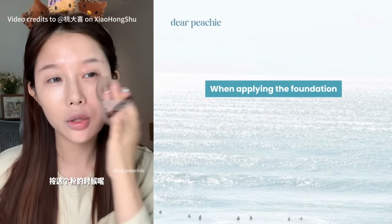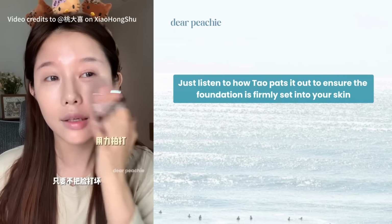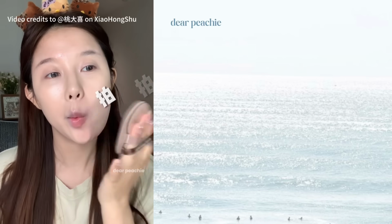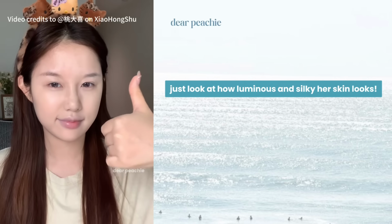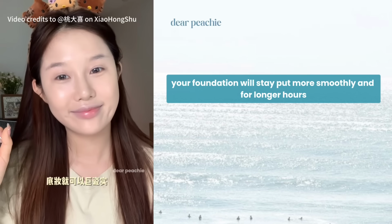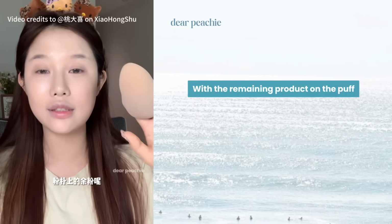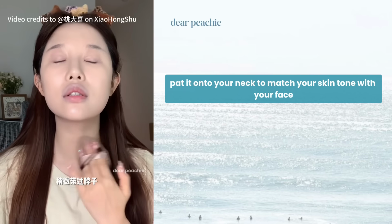When applying the foundation, apply some pressure while patting it into your skin. Just listen to how Tao pats it out to ensure the foundation is firmly set into your skin. Tao swears by this technique. Just look at how luminous and silky her skin looks. With the right pressure, your foundation will stay put more smoothly and for longer hours, feeling like a second skin. With the remaining product on the puff, pat it onto your neck to match your skin tone with your face.